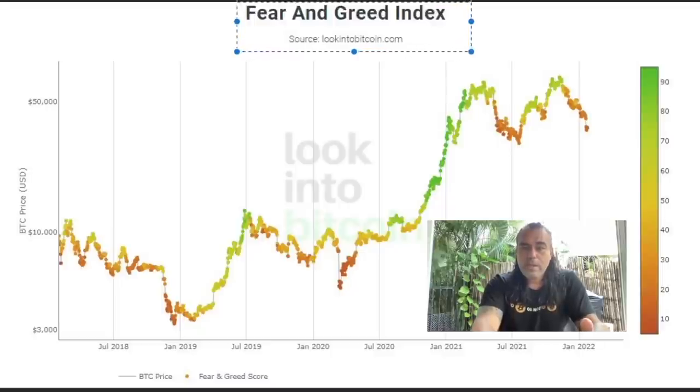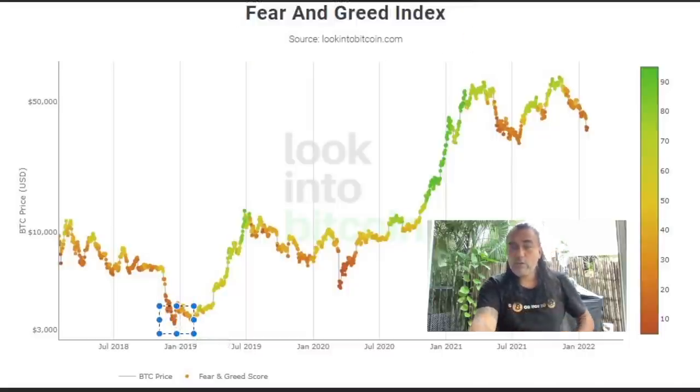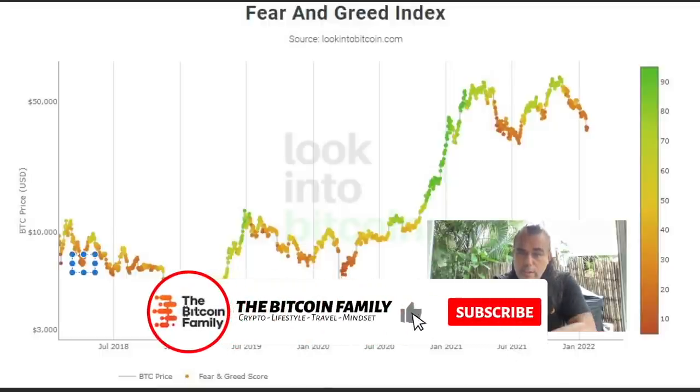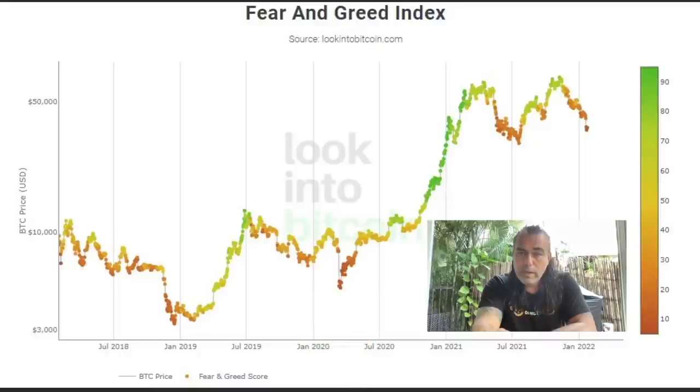Now the thing that you do need to understand is that every time you see these red dots, we can only conclude, if we look back, that those were the moments to buy Bitcoin. Every red dot, even here, you buy and it pumps up. You buy and it pumps up.